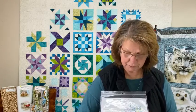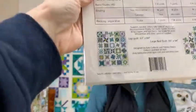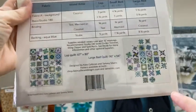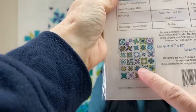There are 30 blocks, and Deb said you easily could do fewer blocks. This is a really big quilt. If you want to do fewer blocks, you can keep the same setup. On the back, this is the lap quilt, which I would probably do, but I love the layout of the larger ones. So I would do the lap quilt and remove a few of the blocks so it looks like one of these. But everyone's getting the large quilt.